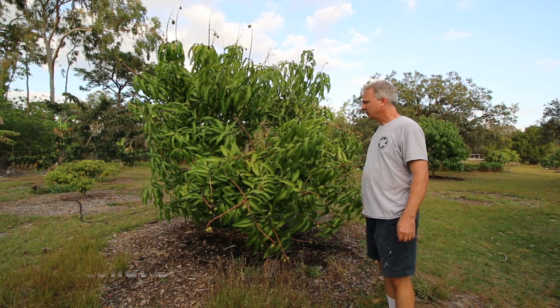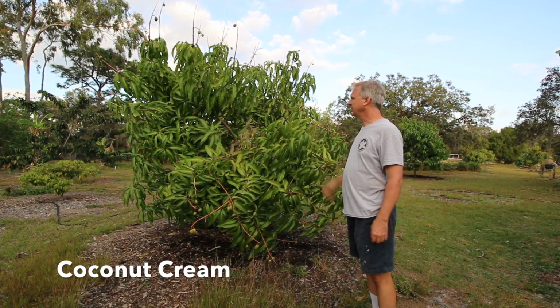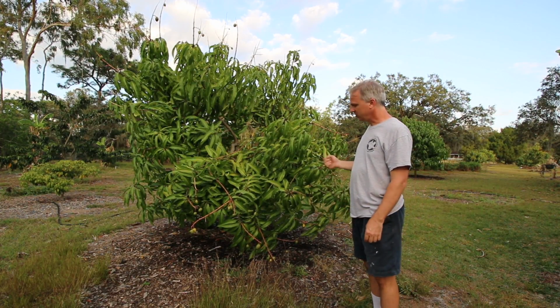Today we're going to be doing a little bit of a yard tour and looking at some of the mangoes that we have over here on this side of the yard. So this is a coconut cream mango. It's one of the newer varieties put out by Zills. It always has this weird, twisted growth habit to it, but it's a delicious mango.